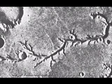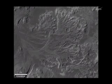So if you go to the next display item, what we see here is a delta called Eberswalde Delta. It was one of the potential landing sites for the mission. And it's at the end of one of these channel networks. And so we see all the material that got eroded by water here being deposited in water as a delta that almost everybody can recognize. And this is really amazing because in addition to this, there was also the discovery of clay minerals here.